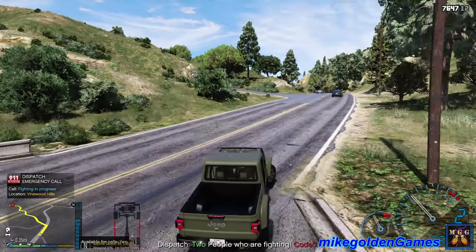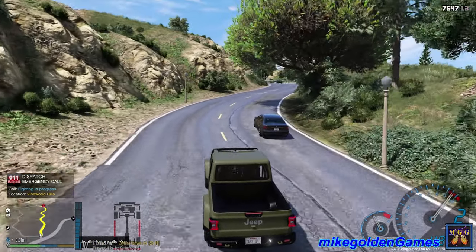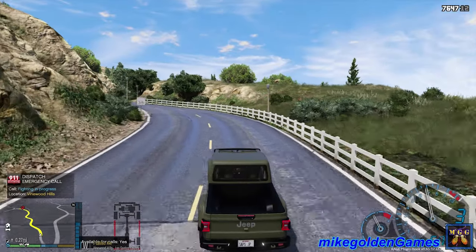Roger that, dispatch. I'm responding to that. I'm about almost a quarter mile from the location. Let's get around these cars here. Whoa. It's okay. We're cool.